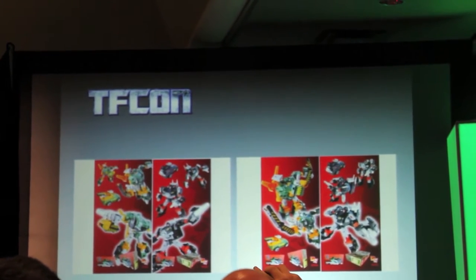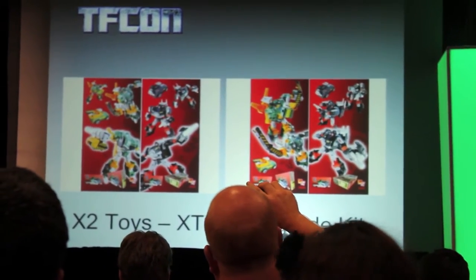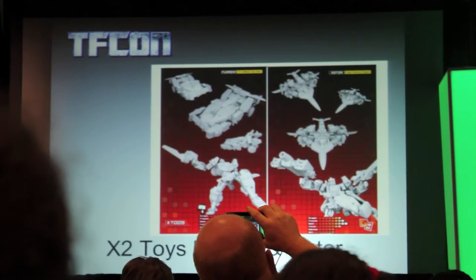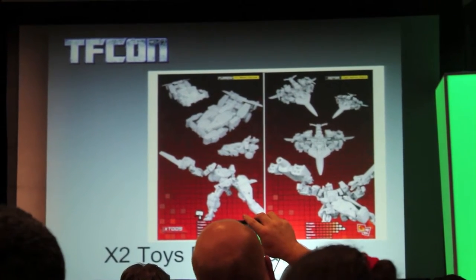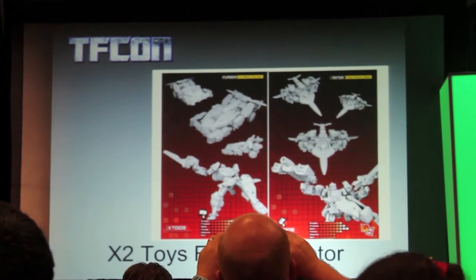Okay, so this is X2 Toys. It's upgrade stuff. New feet, new weapons for your hoist, your trail cutters, and everything. So, which one is this one? This is their Furo and Rotor. This one I actually don't know too much about. So. Okay, that's Fastlane and Cloudery. Yeah. The Orbital clones. Yeah. That one there.